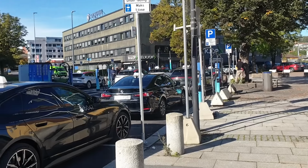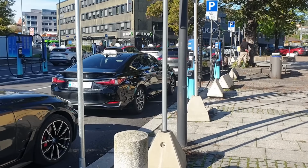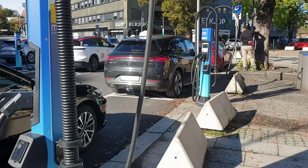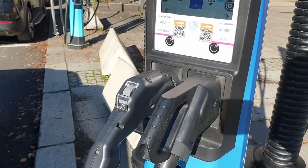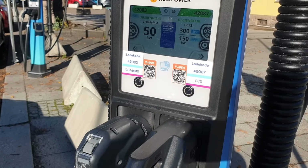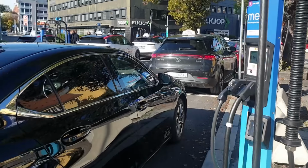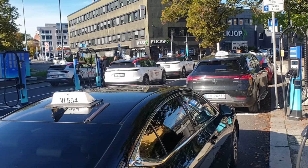Okay, so this is pretty cool. We have Kempower chargers here. And the taxis who are waiting, they can then plug in if they need to or not. Of course, they also have Tibber and CCS. So I wonder if this is only for taxis. It should be, right? Not for regular cars. But I like the idea because you can then charge.